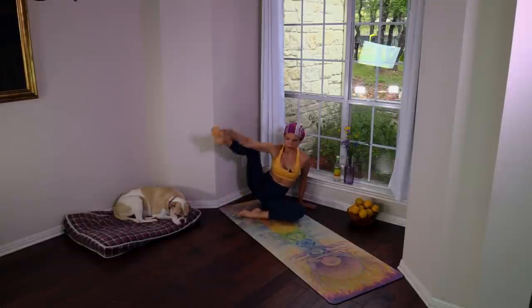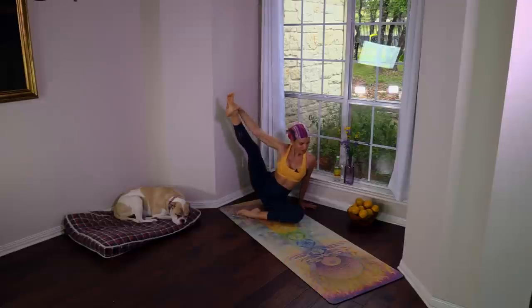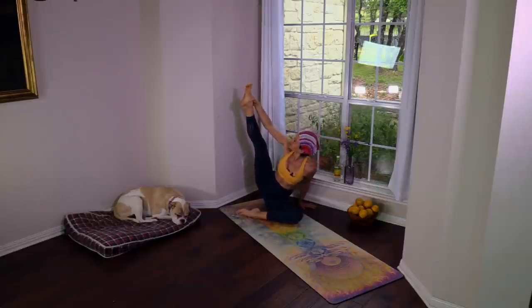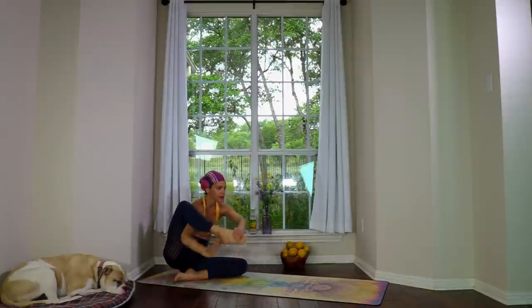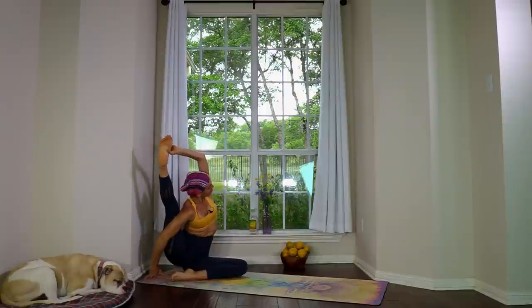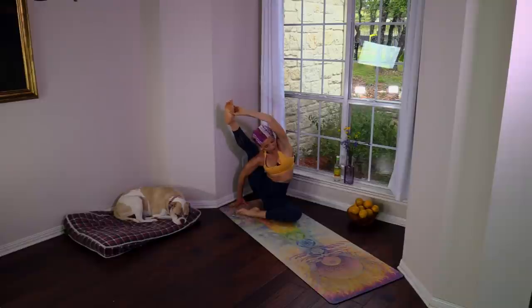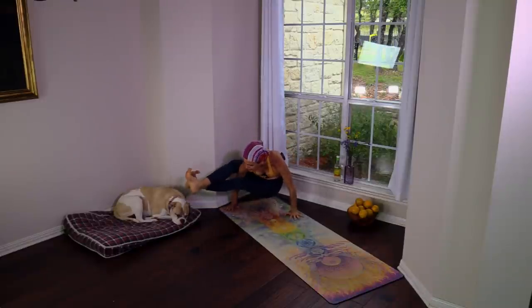And straightening. You can bring the knee behind. Opening. An arm balance. Let's not drop it on Sophie.